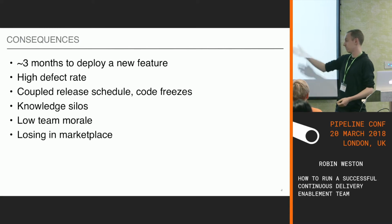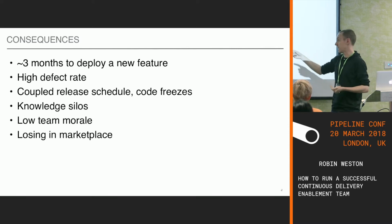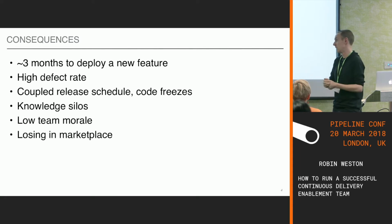And when you're having to bash through bureaucracy and get snarled up in releases and having to fix bugs all the time, it's not a fun place to be. And the end one is really the killer: they were losing in the marketplace. Their competitors could ship code quicker, get features out, respond to feedback quicker, and were moving away from them in the marketplace. So that was the key one.